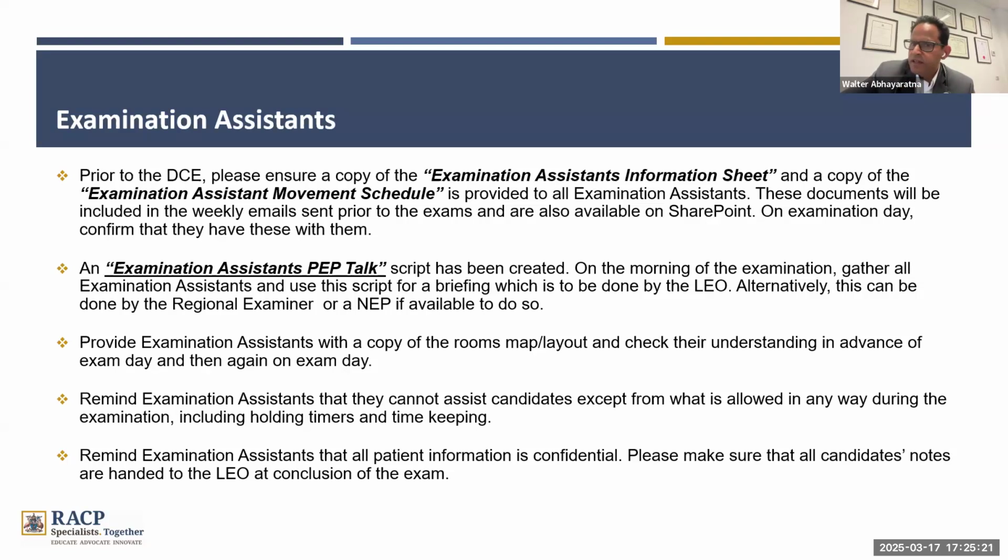We normally, as NEPs and SEPs, have a discussion with the examination assistants. Sometimes on certain days, everyone's busy and it doesn't get done. So what we've said here is that the responsibility for the pep talk, we're going to leave to you or a trusted person on the morning of the examination, getting all the assistants together and using this script for a briefing, preferably done by the Leo, but it will also be done, I think, by one of the lead examiners of the day or the regional examiner.